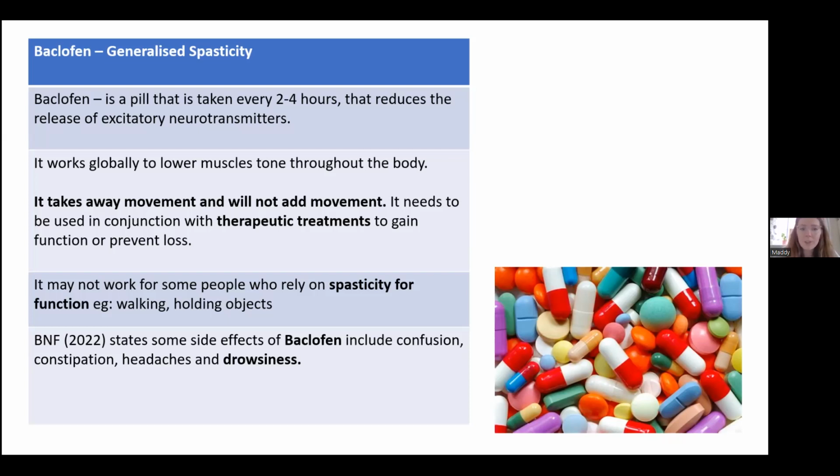It may not work for some people who rely on the spasticity for function. Because it works globally, it can reduce your tone and your spasticity everywhere. So if you really rely on the spasticity to help you with certain functional tasks, it might not work for those patients. Also, because you have to take it quite a lot throughout the day, some people might not be able to take that much medication or might need support with that. So it's something to bear in mind.